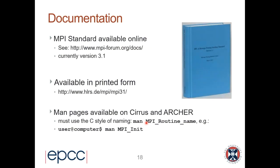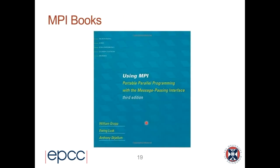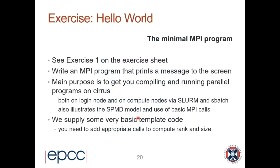The message passing standard is a standard. It's not very legible. If you want to buy a book, I would recommend this book. It's very good. It's nothing to do with me. I have no conflict of interest. Using MPI: Portable Parallel Programming with the Message-Passing Interface, by three of the people who were involved in the development of MPI, Gropp, Lusk, and Skjellum. I think that's how you pronounce their names. So if you're going to buy an MPI book, I would recommend that.